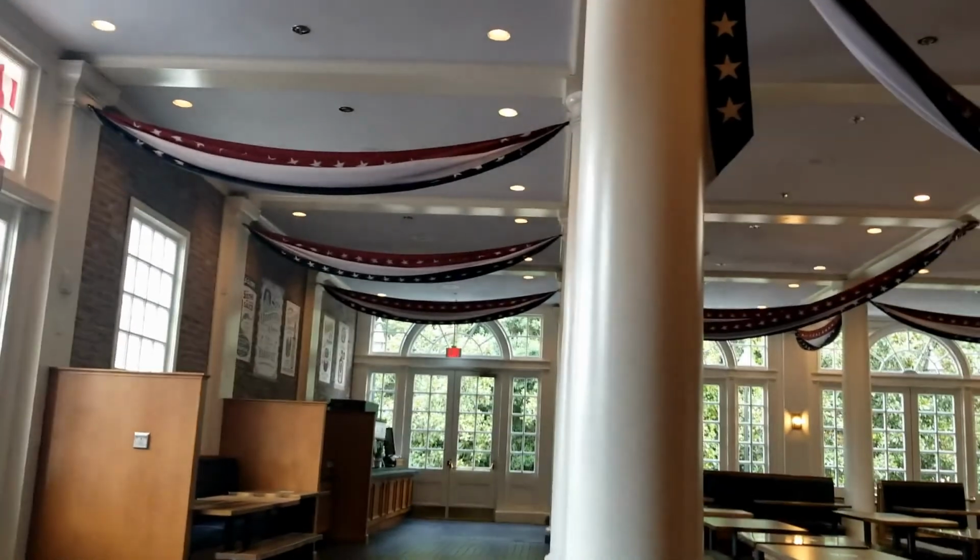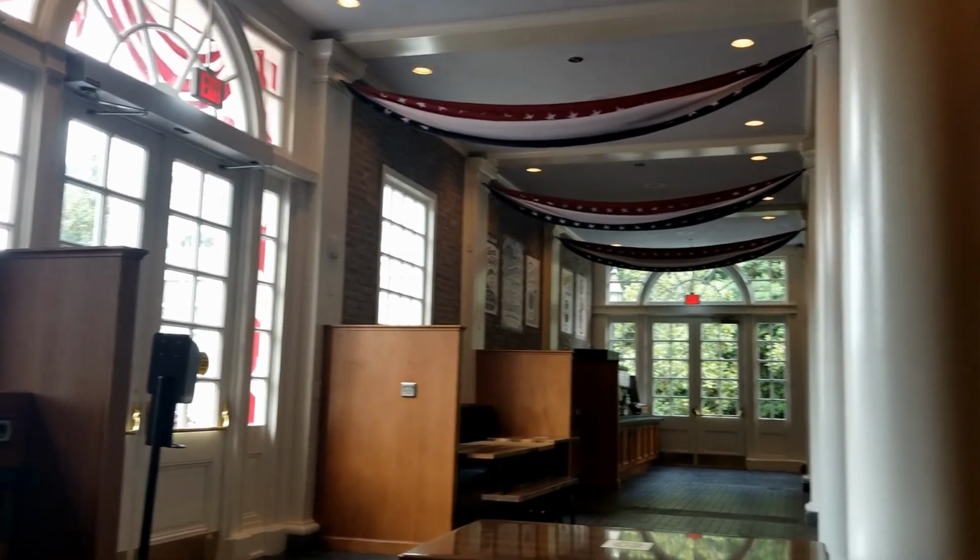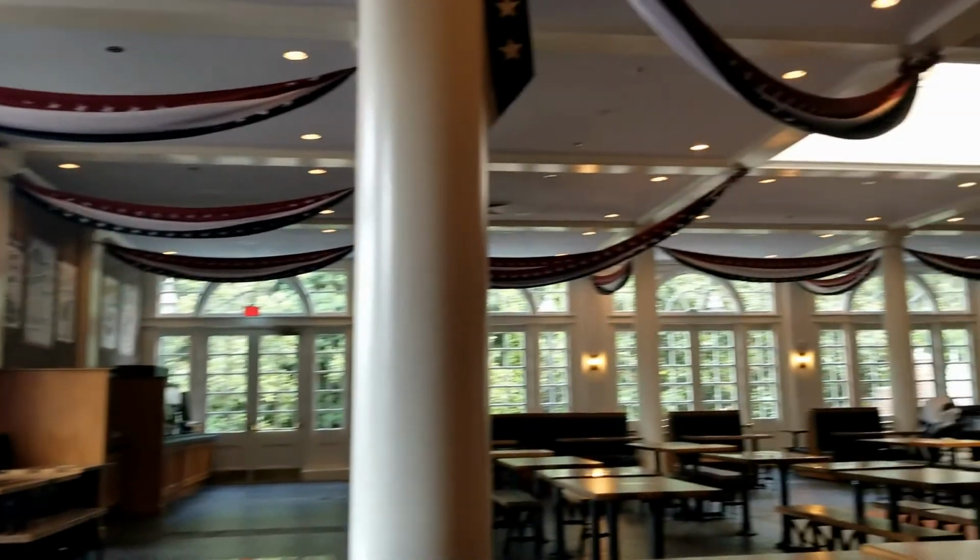A quick look around the room, and now this is the exit, but I assume it's probably the entrance on a normal time, but you can only come in one door and out the other.